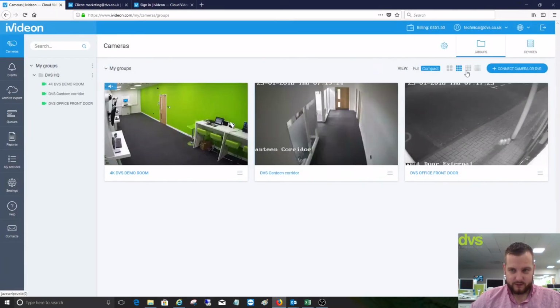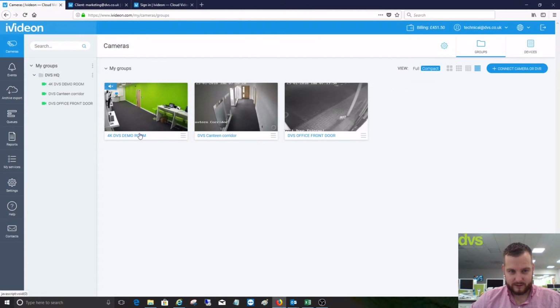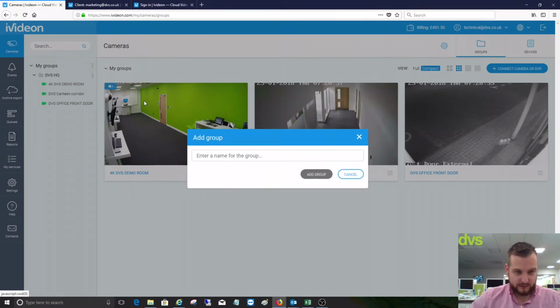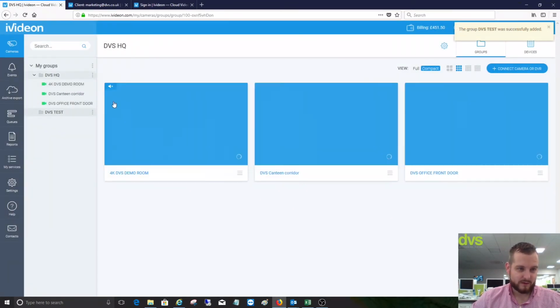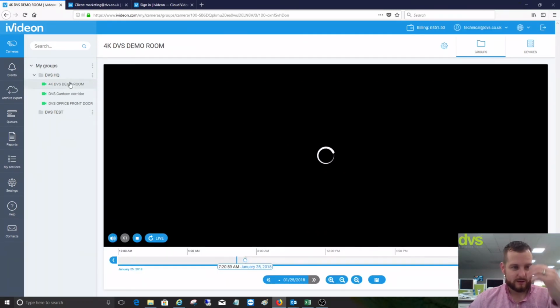So if we've got a lot of cameras, we can put them into different views there, so we can see more of them in one go. And again, they're very small. Let's put it back to about that, that is about right. What we can actually do, we have a list of cameras, and we can set groups up on the left hand side as well. So we can add a group and put cameras in there. So I could put in here DVS test, add group, and then from there I can add cameras into that group. So if you've got different buildings geographically, you can do that as a geographic.